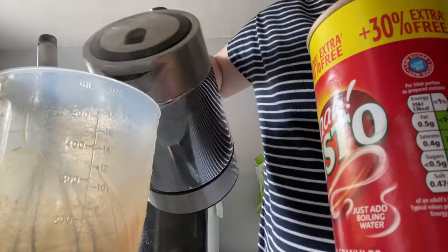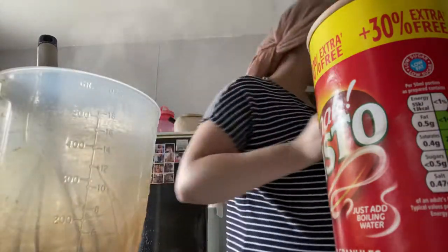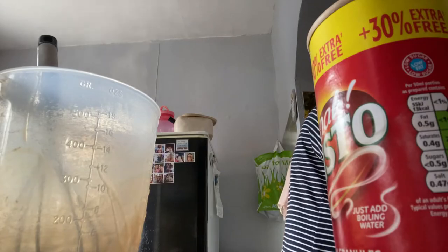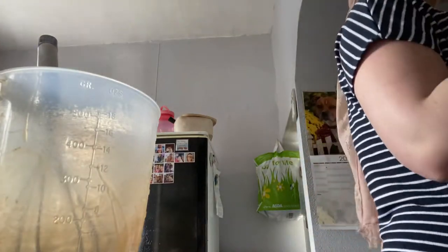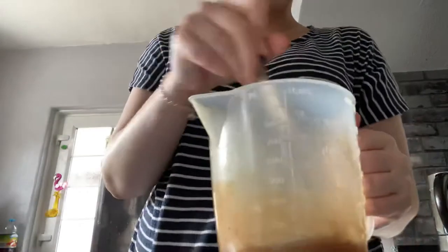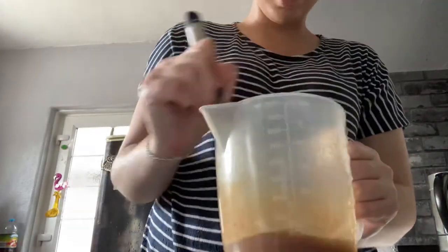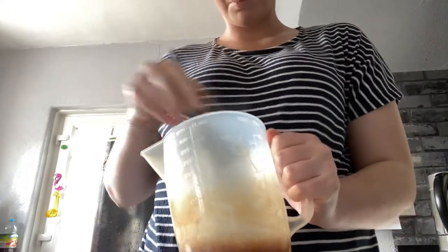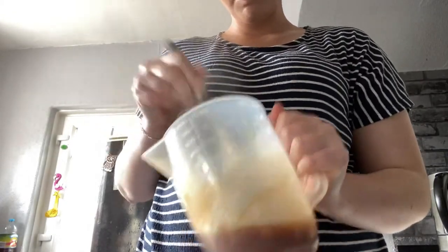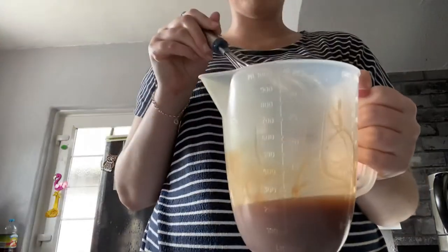Water that down slightly so we don't play that, like how thick that is. I use Bisto gravy because it's the best. Bisto, if you're out there listening, probably not. The gravy is delicious, I love it, especially on homemade chips, potato chips.